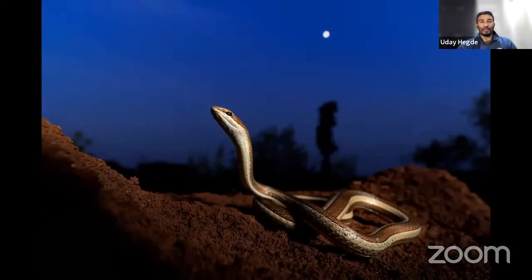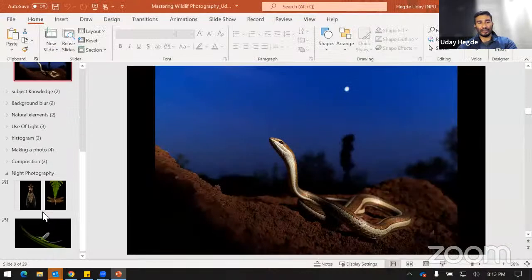So this is an image of a very rare snake, a sand snake, shot in the late evening, where you can see the moon in the background and a few other elements along with the snake. I prefer these kinds of shots rather than the close-up.